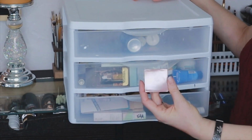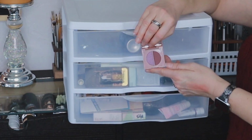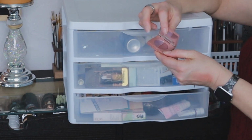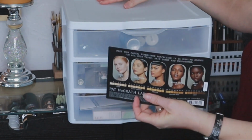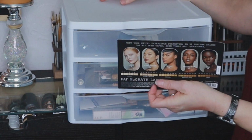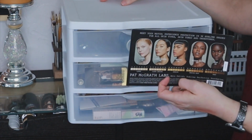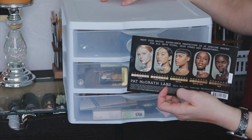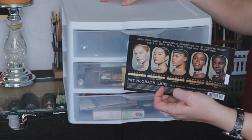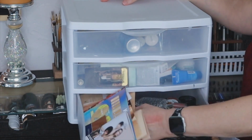This is an eyeshadow duo by Love You First in Lilac and Blackberry. Ooh, we have a foundation by Pat McGrath. If I love this foundation, we might be in some trouble. I'm glad that I'm getting to use this, though, before the Sephora sale, because if I like it, then I might pick it up. This is the Skin Fetish Sublime Perfection Foundation by Pat McGrath.